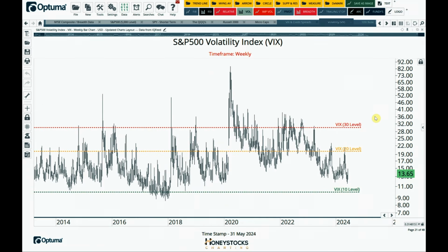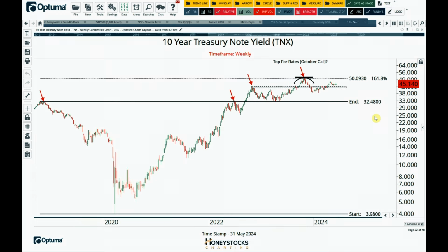The VIX, as it currently stands at the moment, is still within what I would deem to be the green zone. So we are printing 13 at the moment. So the VIX is still being suppressed at the moment. So again, this is an environment where pullbacks can generally be bought, in my opinion.